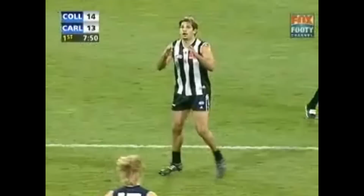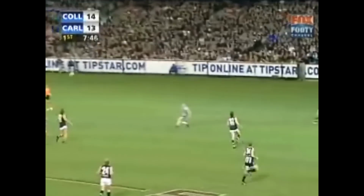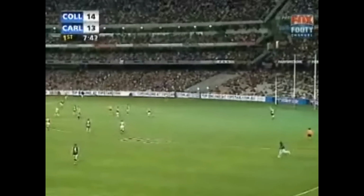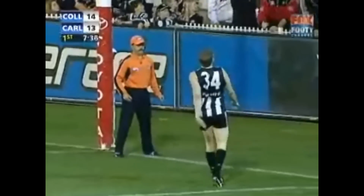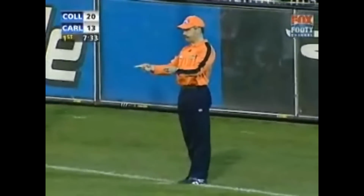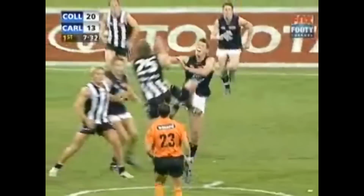Too much. His goal. What they were doing. Didak on the overlap, 60 metres out. Beautiful finish. Great setup, actually. I knew exactly what they were doing. Burns directly in front. Loose man in the square. Goes to him now. Clutch. Got that. Finished up on the goal line to kick the goal. So good running for Jason Cloak.